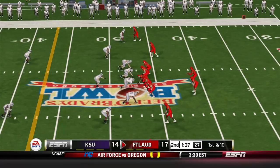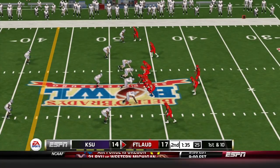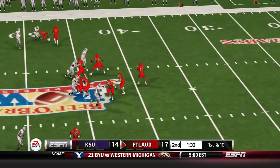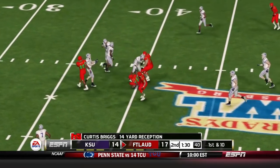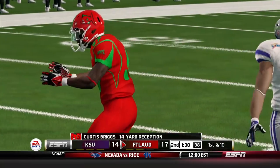They can't find a way to stop him, guys. He's just been all over the field. I think he's probably over 100 yards receiving at this point. We'll see another play where I know that he gets over that, but he's just having one heck of a game.